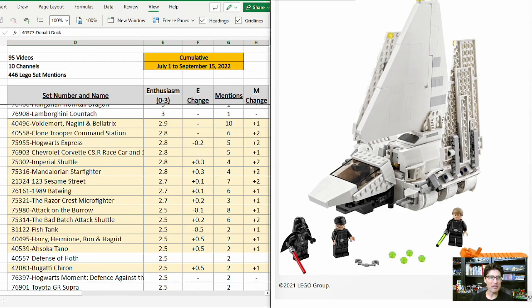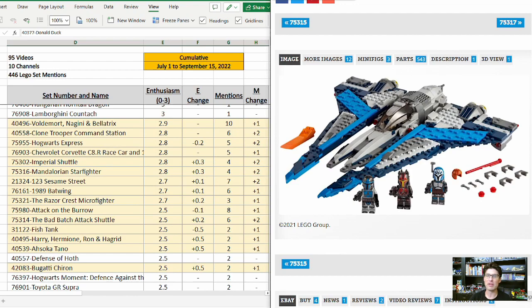Imperial Shuttle, so 75302. 2 more mentions for a total of 4, and it's up to a 2.8 enthusiasm score. I'm surprised by that. They've done a ton of shuttles, and some of them have done well in the past, and this one is smaller and just doesn't seem to flow together too well. There's a lot of little weird shapes and clunkiness to me, but any Star Wars set with a Darth Vader in it typically can do well, so I'm surprised, but it's popular among investors and resellers.